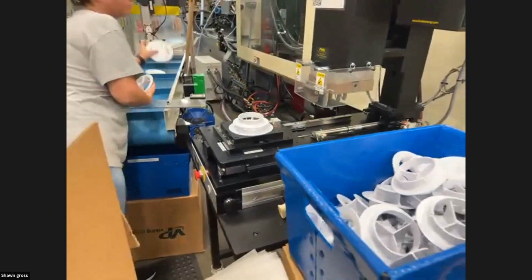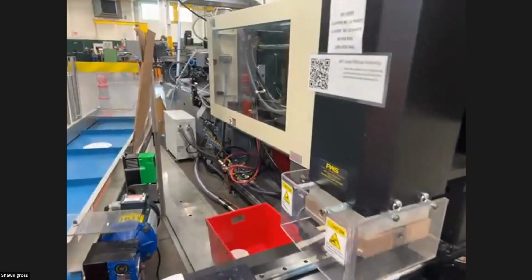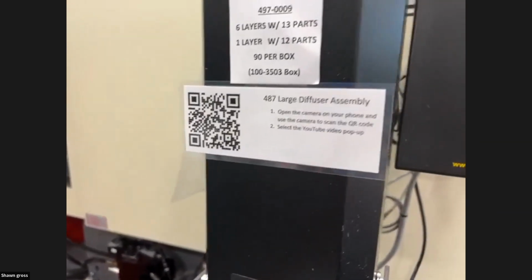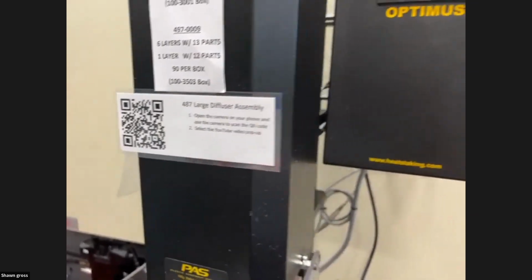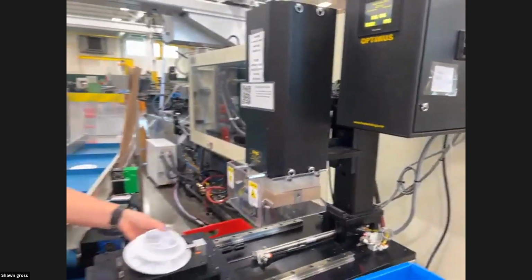I do want to highlight the QR code located up there. If any new person is running this piece of equipment, they can scan that QR code, and they have a video that'll show them how to operate the equipment. So Sean, Jen and the team have been doing that.